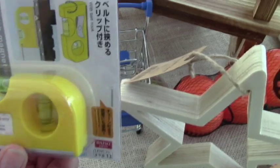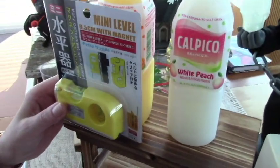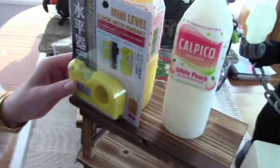Oh, I got this just because. It's a little mini level with a magnet, because somebody's obsessed with things being level. That's not level. Yeah, well, you have to shim it up. Somebody I know likes levels, so I got this beauty. See, it's magnetic.